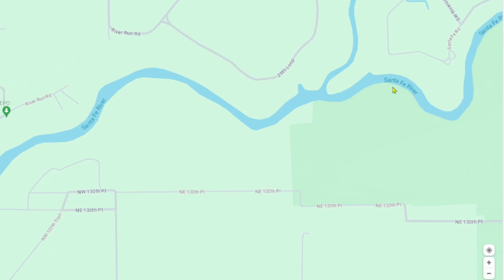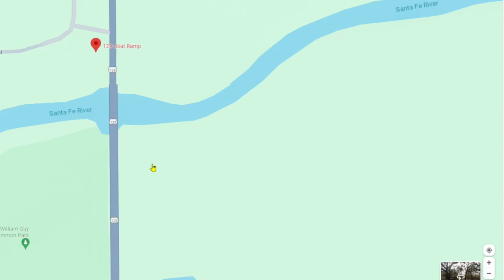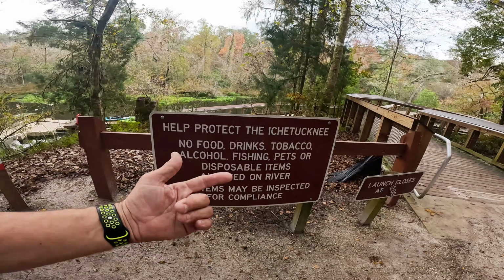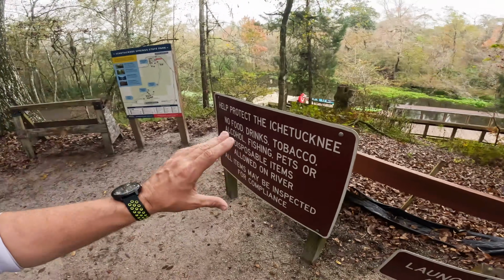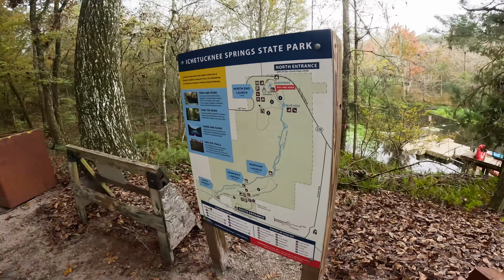And you could see some of the rules here. You want to have no food, drinks, tobacco, alcohol, normal stuff of fishing, and no disposable containers. So I have Nalgene bottles, and there's no coolers allowed, but I will have a cooler with me because I'm going down to the Santa Fe. I'm not taking out into the park. So those are some of the rules.